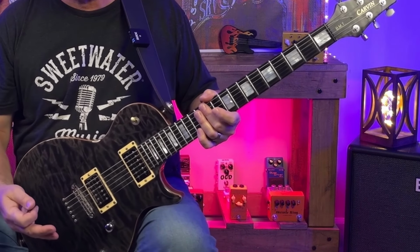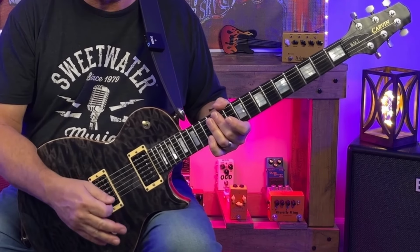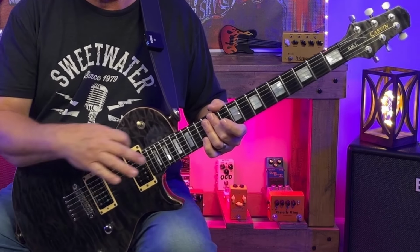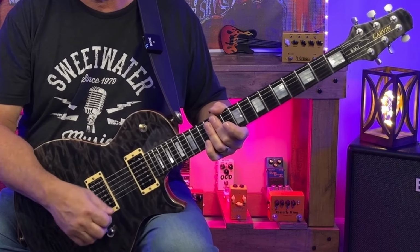Let me play a few licks over the backing track and I'll resolve from the sixth to the fifth, from the sixth to the octave, and then I'll play a longer lick that moves from the sixth all the way back down to the root using the different intervals for tension and resolution. Here we go.